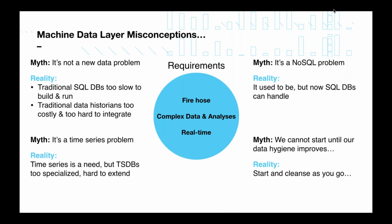And I think the last sort of myth we hear from people quite often is that we really can't start an operational brain or smart kind of really put AI or machine learning to work on our factory data until we improve our data hygiene or our data quality. Truth is, what we see the bolder companies doing is saying, yeah, maybe that's a problem, but if we wait until our data is cleansed, we'll be waiting forever, right? This is a problem that a lot of companies have faced for decades, and that's a persistent challenge.